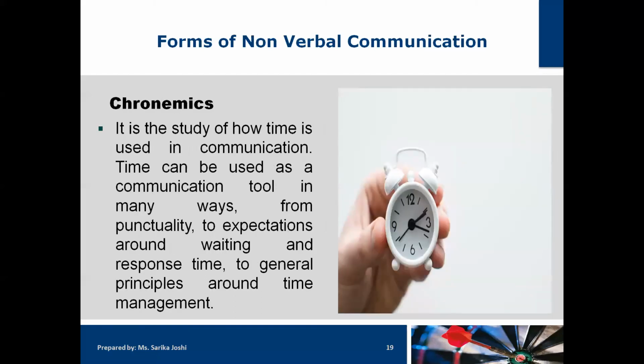Let us have a look at the next one, which is the use of time in communication. It's called chronemics. Time can be used as a communication tool. You must wonder how. It is by way of following punctuality, or by expecting waiting and response time, or any other general principle of time management. Let me explain this with the help of an example.